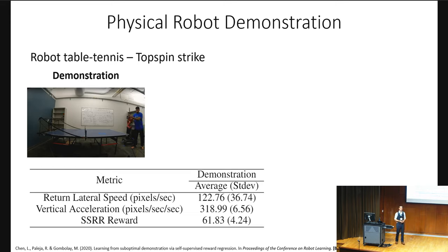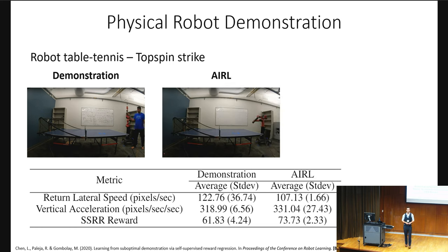Rohan Paleja and Letian Chen are the two authors on this paper that got a best paper nomination at CoRL in 2020, demonstrating how to hit a topspin strike in ping pong. I love tennis. We're not quite at tennis robots yet, but we can do ping pong, thanks in large part to Jan Peters and many others in his lab. Then we can use AIRL as a baseline to look at the return lateral speed and how fast the ball is dropping, the vertical speed. That's a proxy for topspin.